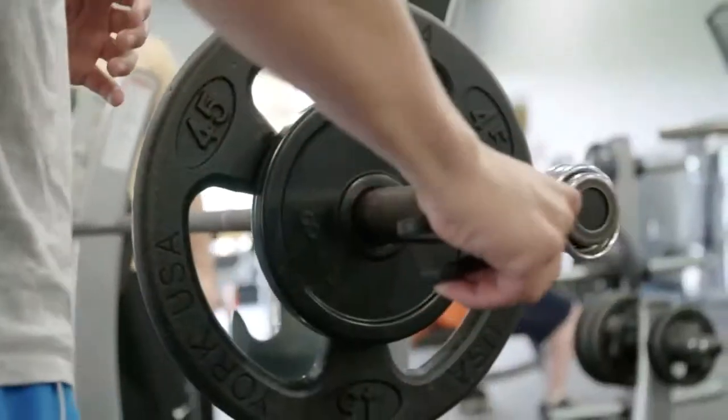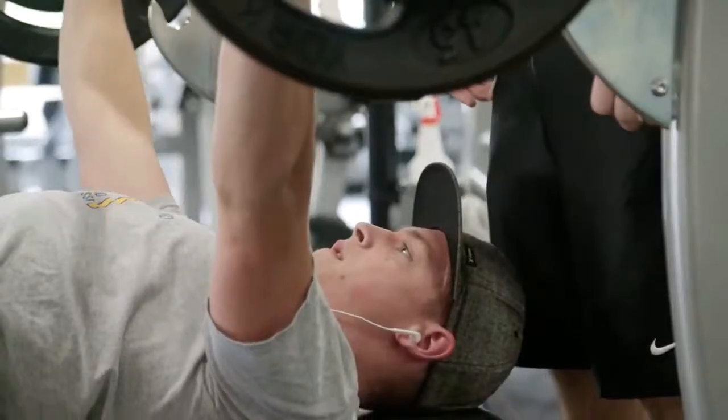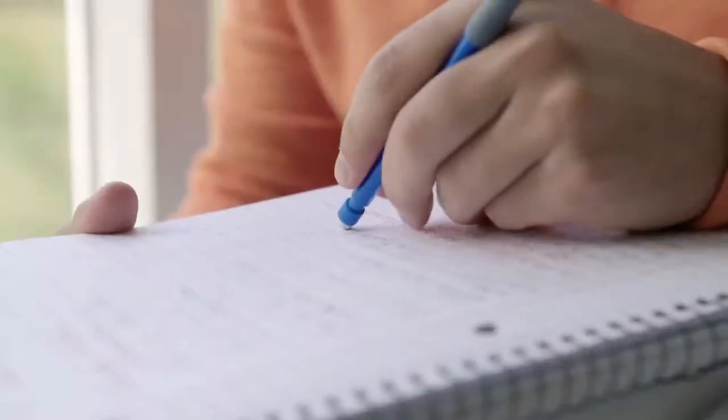Make sure that you always take time for yourself to make sure that you're okay. College can be very overwhelming as far as schoolwork and friends and sports and just everyday life. Always just make sure that you get what you need to get done.